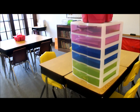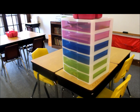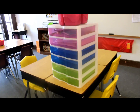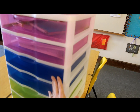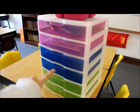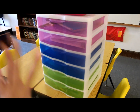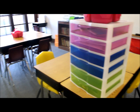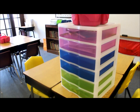So my New Year's resolution is to try and make all my copies for the week on Fridays before I go home for the weekend. So this is where this bad boy comes in handy. I'm going to be labeling this Monday, Tuesday, Wednesday, Thursday, Friday. So I'll put Monday's copies here, Tuesday's, Wednesday's, Thursday's, and Friday's there. That way they're nice and organized, they're easy to get to, and it'll keep me accountable for making sure all my copies are made before the week begins.